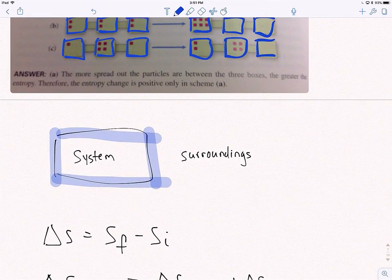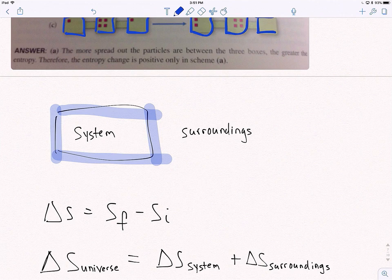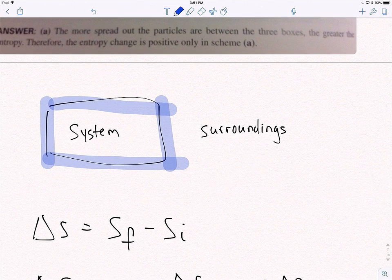Okay, so if you want to understand it, thermo is actually pretty straightforward, but the biggest problem is figuring out what your system is. If you can figure out your system, everything else gets really easy.